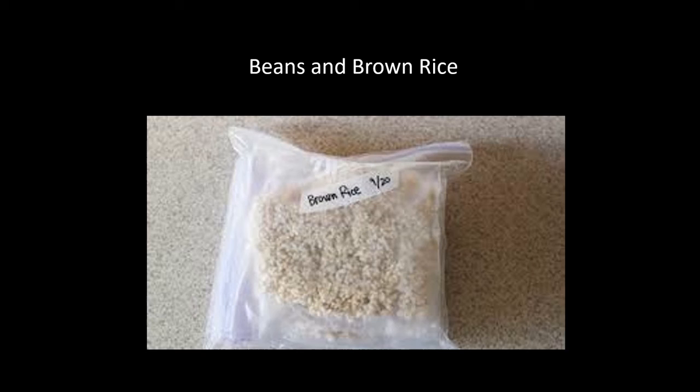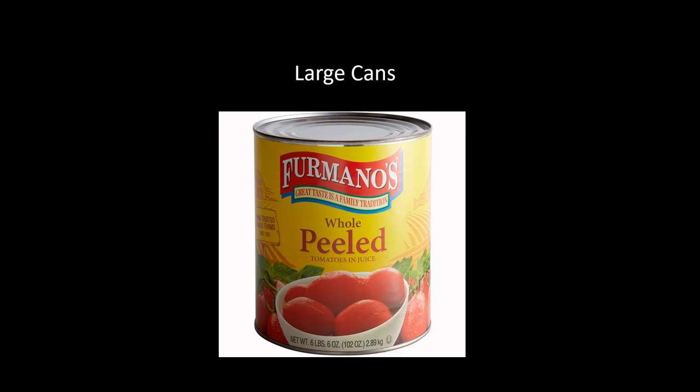Buying in large cans, you can buy food in number 10 cans. This allows you to make big batches for later use. I find them easy and usually they're less expensive. So tomatoes, you can, and then in a number 10 can, you can make spaghetti sauce, goulash, soups and stews.